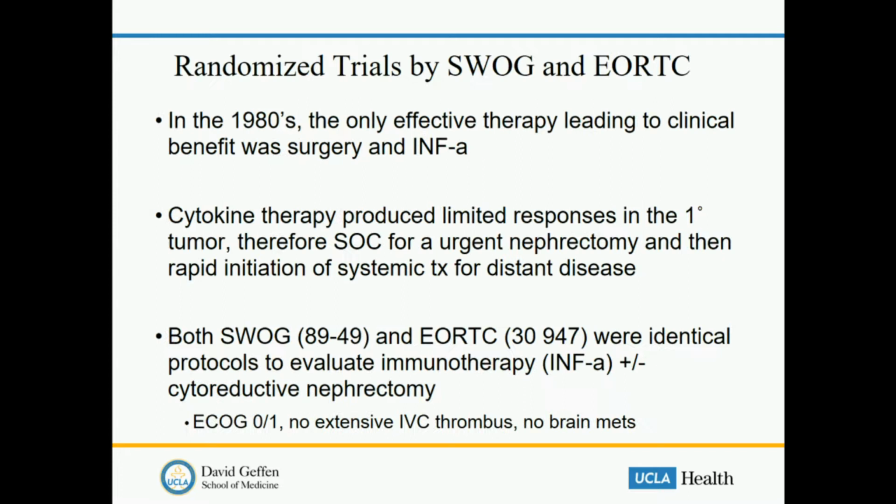What's the role of surgery now? Well, what was it before? We did know in the immunotherapy, the cytokine era, that there was a benefit from taking out the primary tumor. And we've had two really well-designed randomized controlled trials.